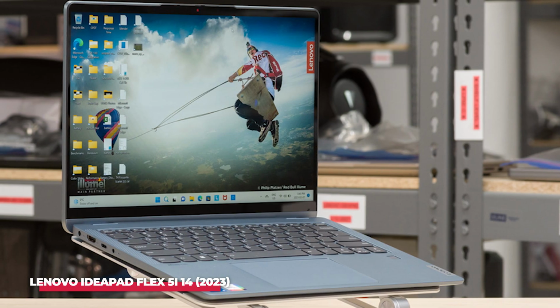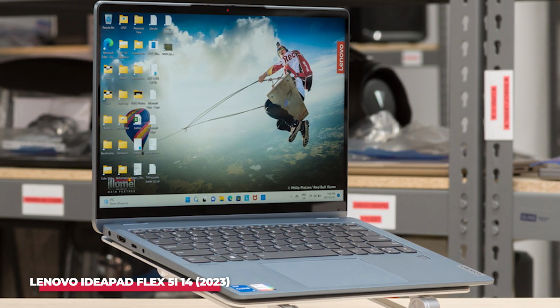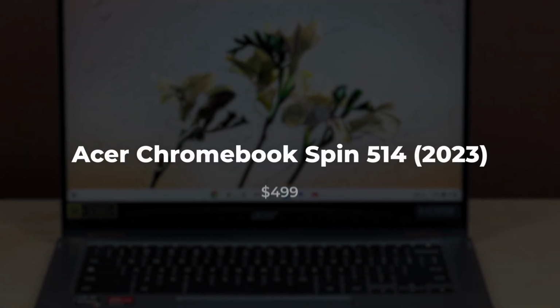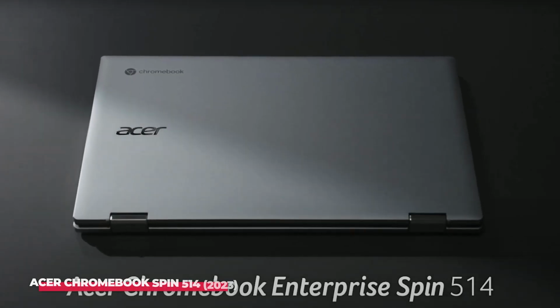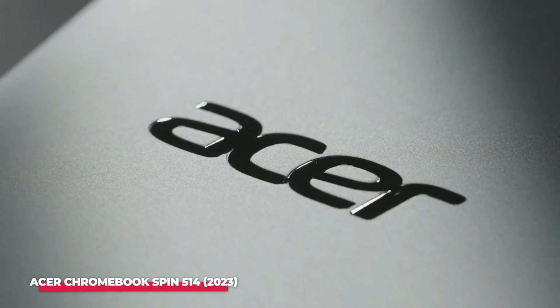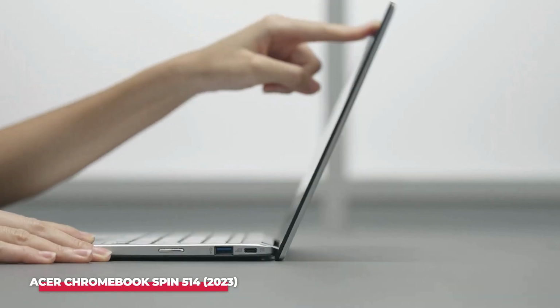But what if you want something even more affordable, without sacrificing too much in terms of performance and features? Well, that brings us to our top pick. Number 1, Acer Chromebook Spin 514 2023. The Acer Chromebook Spin 514 is not just the best budget laptop we've seen this year. It's a machine that punches well above its weight class in almost every category.